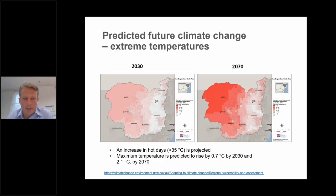Next thing I'd just like to show is the future climate projections for temperature. I'll focus here on extreme heat, because this is what we experienced in 2019, and I'd like to really hone in on what we might see in the future. So the first thing to note is that the maximum temperature is predicted to rise by about 0.7 degrees by 2030, and by about 2.1 degrees by 2070. This is based on the consensus of different approaches.